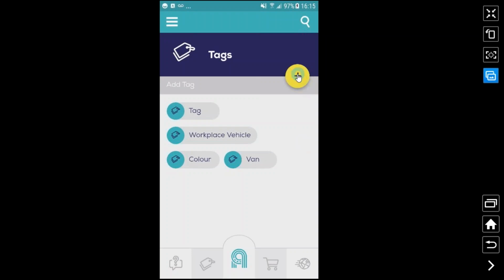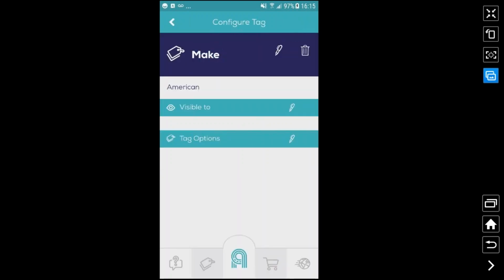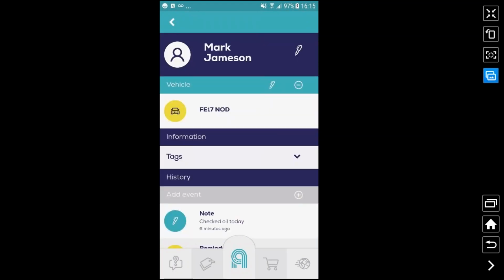Tapping the yellow plus symbol allows us to create new tags and enter the description of what we want. By tapping Save, your tags are stored. Tags can then be applied to vehicles or drivers. So let's add a tag on this driver to show how.